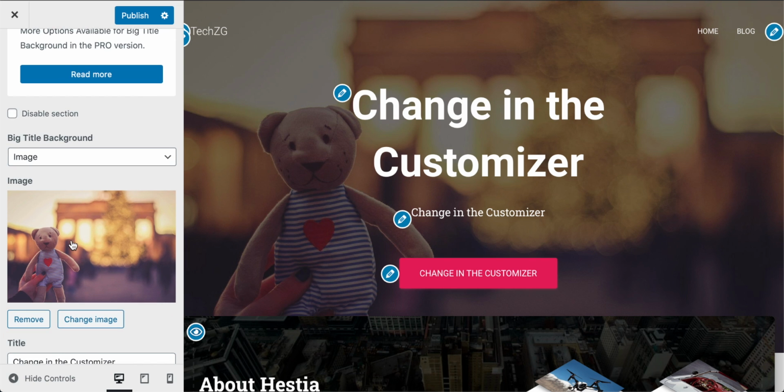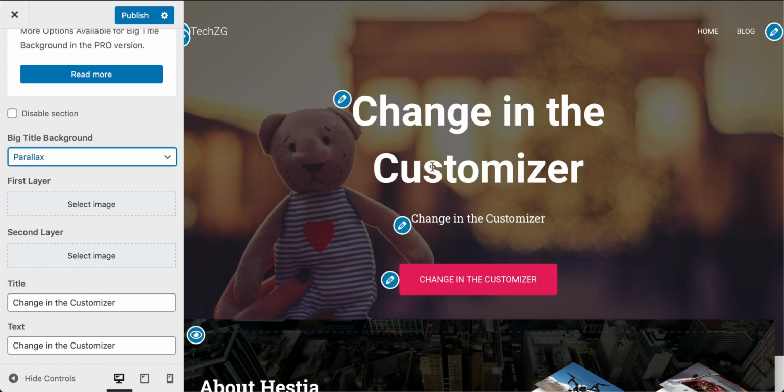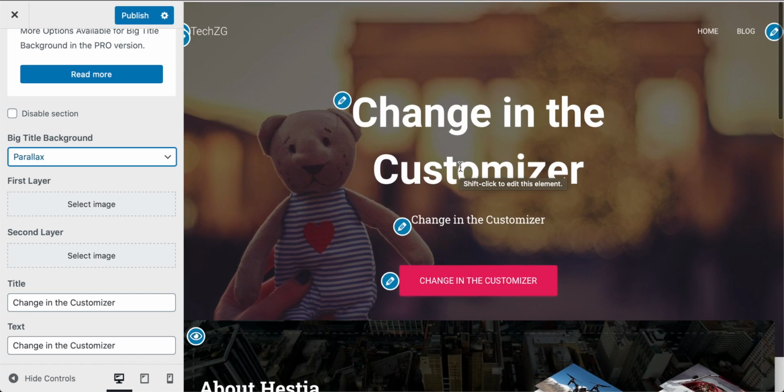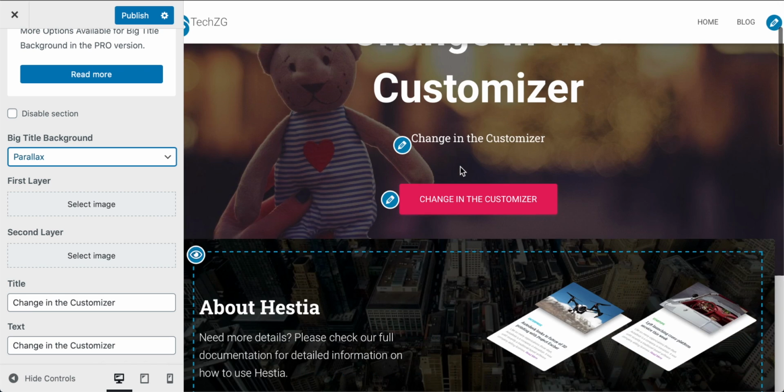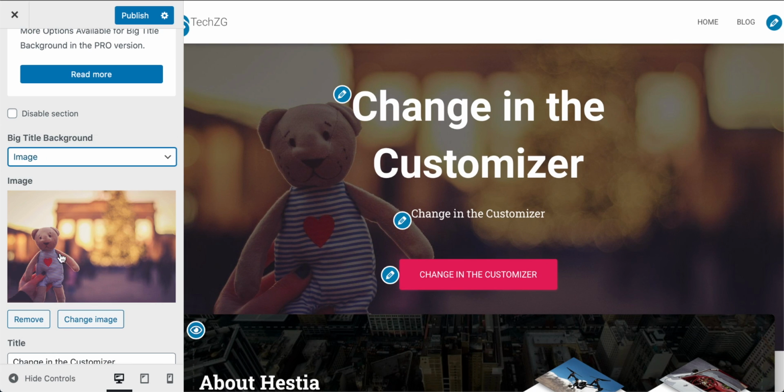And of course, right now, this image definitely isn't suitable for me. You don't have to have an image though. You can actually have a parallax, which is pretty cool. So that actually will just scroll around. So if you have a look, you can see that will just change and scroll. So it's a little bit different, but I'm going to choose an image and it's as simple as uploading.